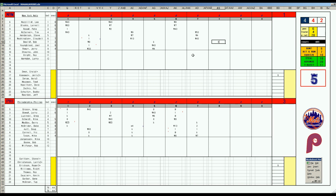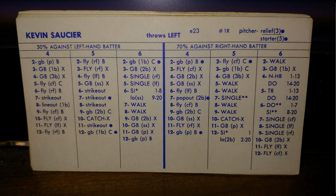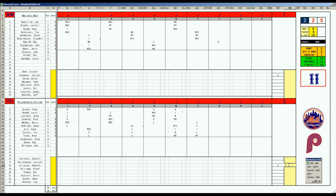And Jerry Remy is on deck. You know, this is crazy, I'm going to go Saucier here. Erickson does come out. Sorry, I know you pitched well, Roger. We have a bullpen that's World Series ready, so we're going to start using it. Kevin Saucier will come on in the 8th inning to face Joel Youngblood, because Joel's better against righties than lefties.